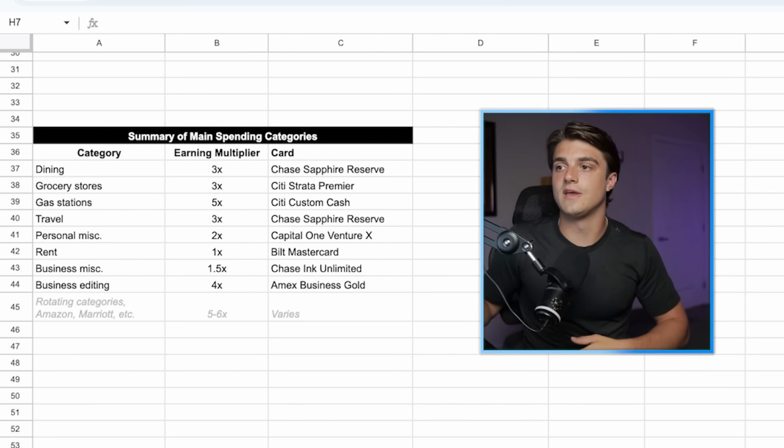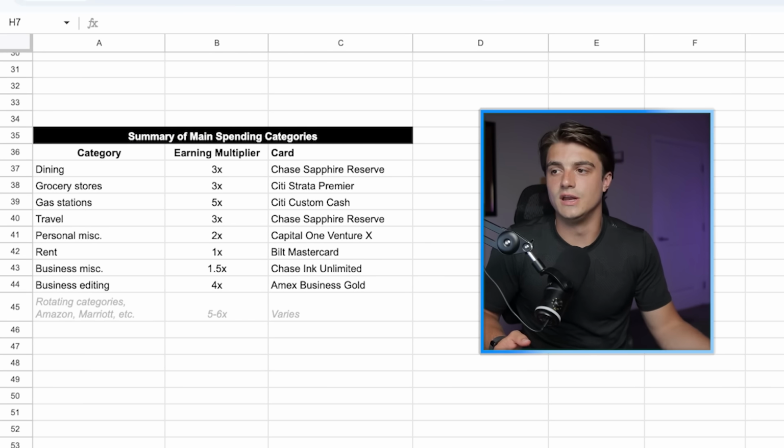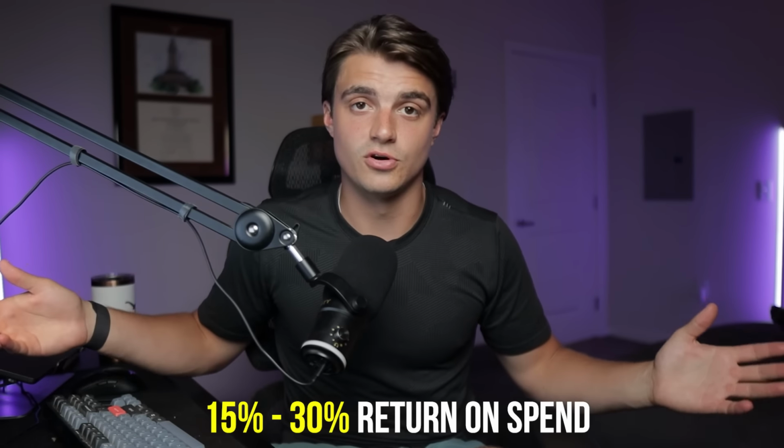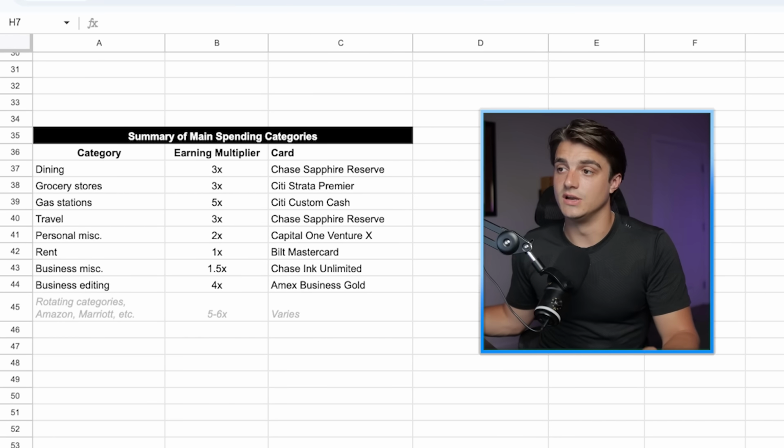So yeah, I decided to create a table here for a summary of my main spending categories. And as you can see, I'm technically earning anywhere from like 2 to 5x on all of my purchases, with the exception of stuff like rent, I guess, with the Built MasterCard. But overall, I'm always earning a respectable rate back on my purchases whenever I'm not spending towards a welcome offer that's giving me something like 15 to 30% return on spend. So yeah, you can go ahead and pause this if you want to read any closer into it.